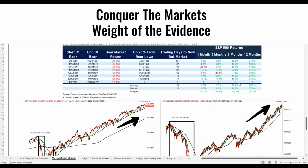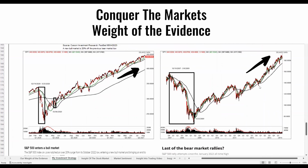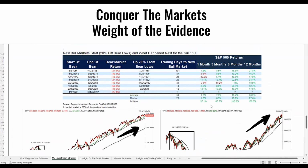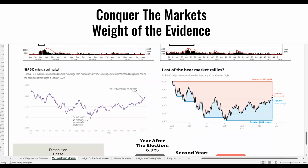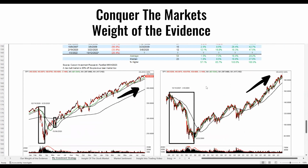Amazing, amazing returns. So all we're looking for now, if you go back, which we did for each of these charts, is to see after a 20% gain upwards. So now you're saying, okay, that's past information. What about today's information? The most recent low was about 3,577, recorded in October 2022. Around June 8th, we have seen the 20% high. If this system works 100%, get ready, we are going higher.